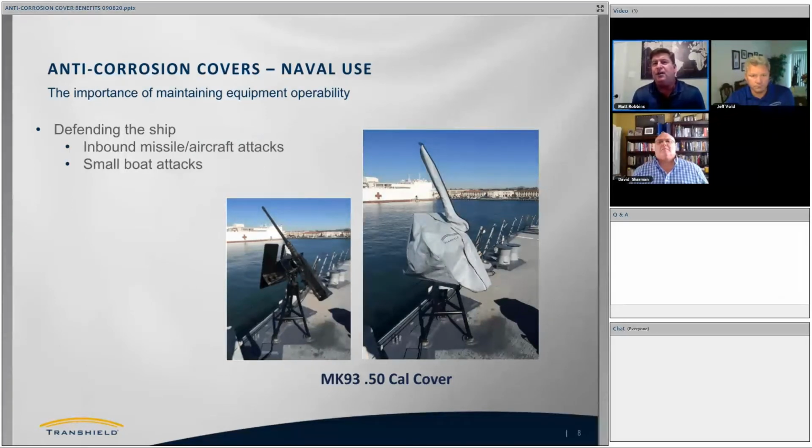So another piece of gear we find on almost every naval ship is a 50 cal machine gun mount. Here you see the Mark 93 50 cal machine gun mount, and just recently they came out with the M2A1 50 cal machine gun mount. These guns have been highly effective for the Navy in anti-surface warfare when you might have an inbound attack or something like that. Keeping the mechanical mechanisms of the gun operating properly is hugely important.